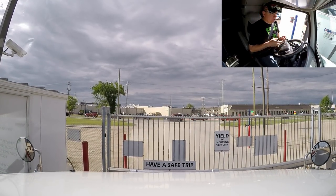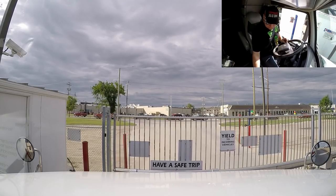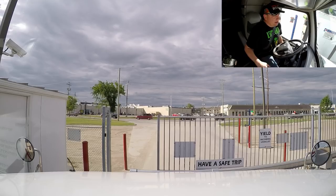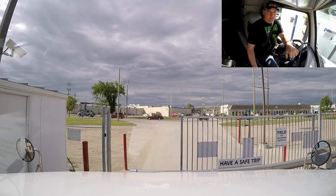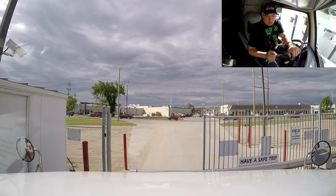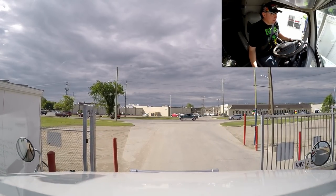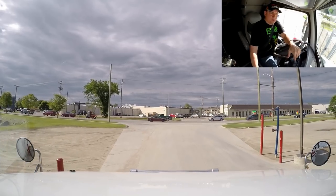We gotta scan this card to open the gate. Looks like all the traffic is coming around this way too because Main Street is shut down, eh? You can't get onto Main Street. That's where they have the fair.